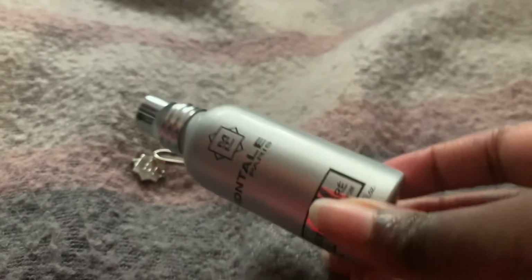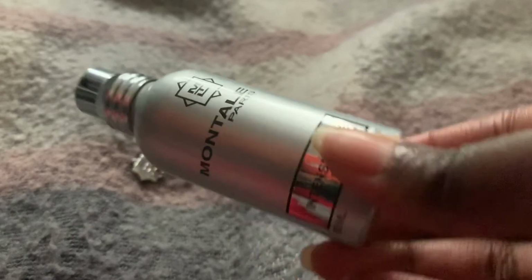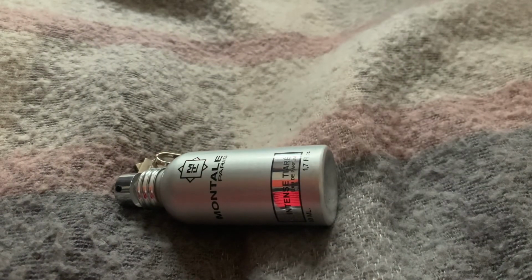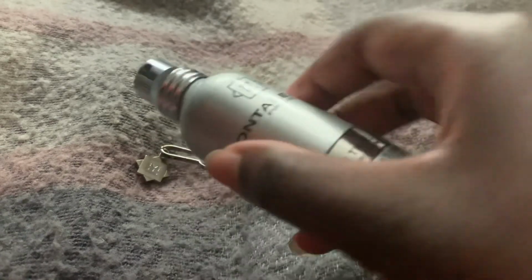Okay, I'm enjoying this now. I think the first time spray was, I don't know, like air freshener. I think it had an air freshener vibe, but I think we're good. Right, so guys, that was it. That's my first Montale fragrance.